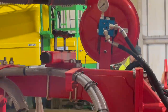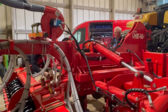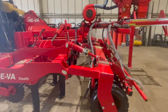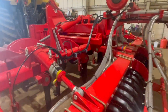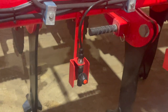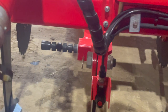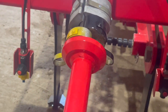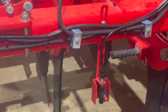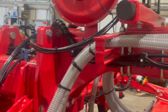In the middle, we'll see how it progresses. It's all going to be rigged up today, ready for drilling rape. Well, the heaver is now a step closer to being ready for action. All the pipe work's been fitted for the liquid fert application. Just the jets to be fitted. Wants testing. But yeah, all the pipe work very neatly installed.